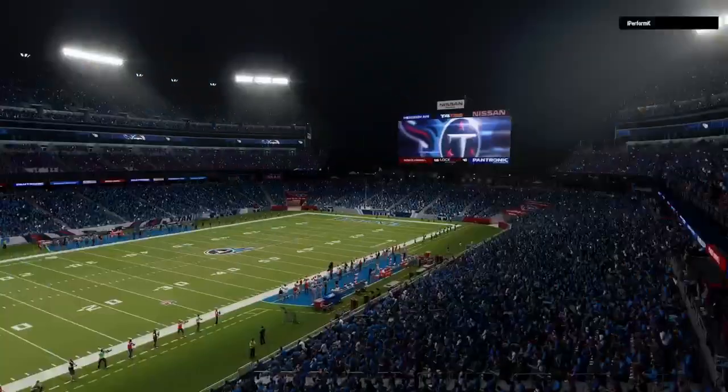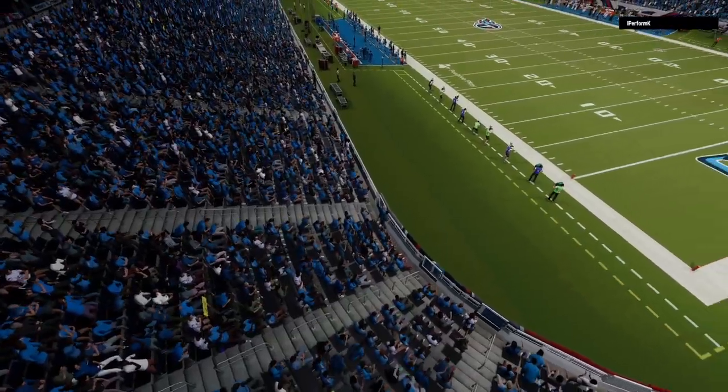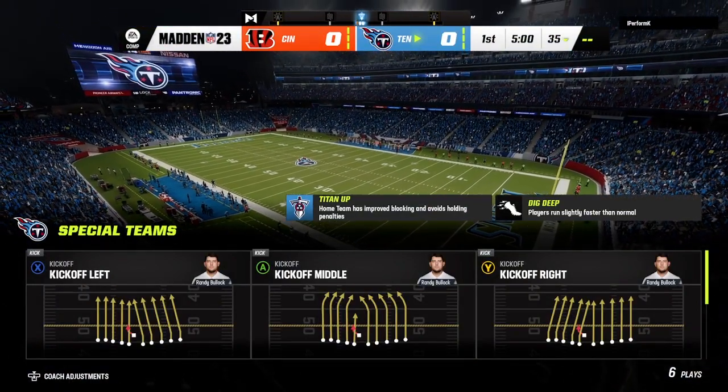NFL on EA Sports is in the great state of Tennessee at Nissan Stadium here in Nashville. Straight ahead, we've got a good one on tap here between the Cincinnati Bengals and the Tennessee Titans.